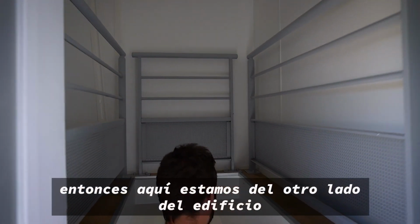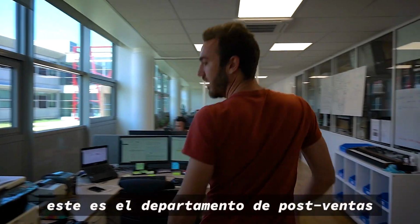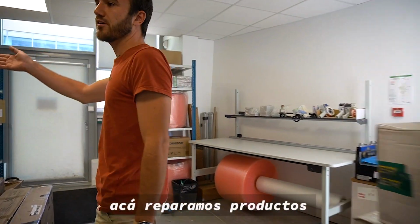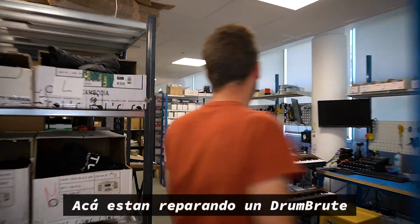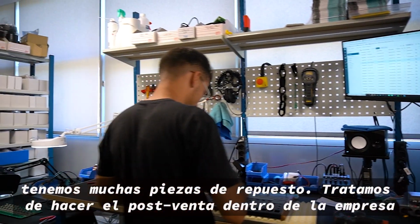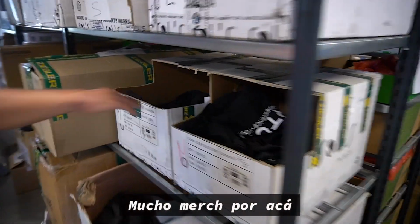So here we are on the other side of the building. Gonna try not to be too loud. So this is the after sales. We have people working here on fixing products. We have a big stock of products as well. This is Joris, who's currently fixing a drum unit. And yeah, we have tons of spare parts. We're doing most of the after sales internally. Also all of the merch. Yeah, some merch here.